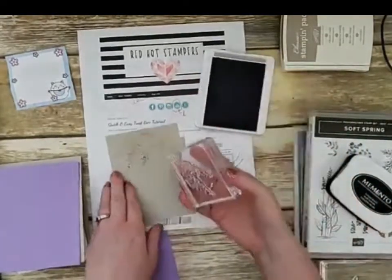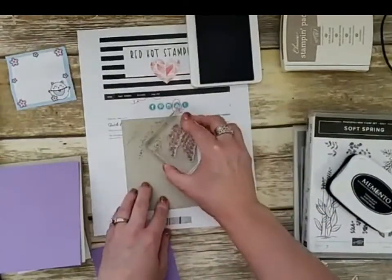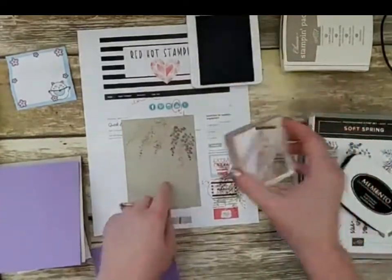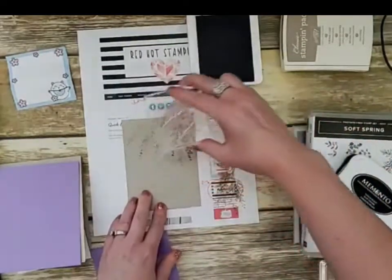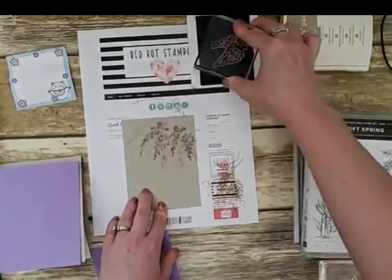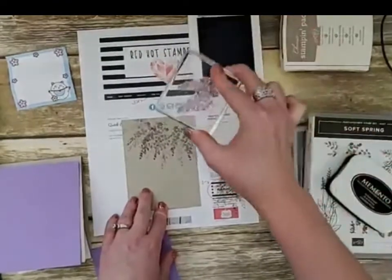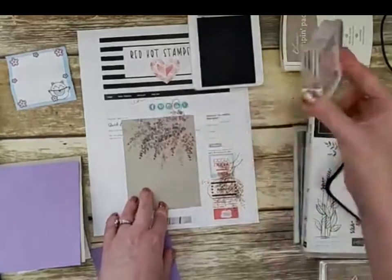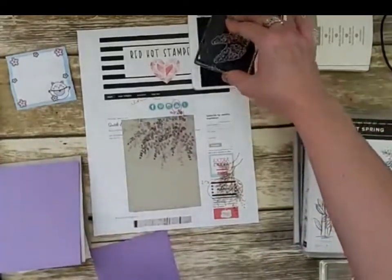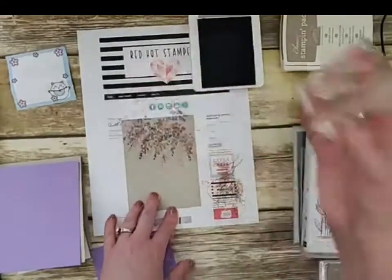Okay, this one is Highland Heather, and you're just gonna kind of fill in where those branches left, and then you're gonna add another stamp off. The reason why you're doing that is to just add some variety and texture to your card. And it doesn't matter if you don't get it perfect. Like seriously, perfect. What did my daughter's first grade teacher say? It was like, perfect is so boring. Amen, sister. Okay, so I'm gonna add a little bit more right there.